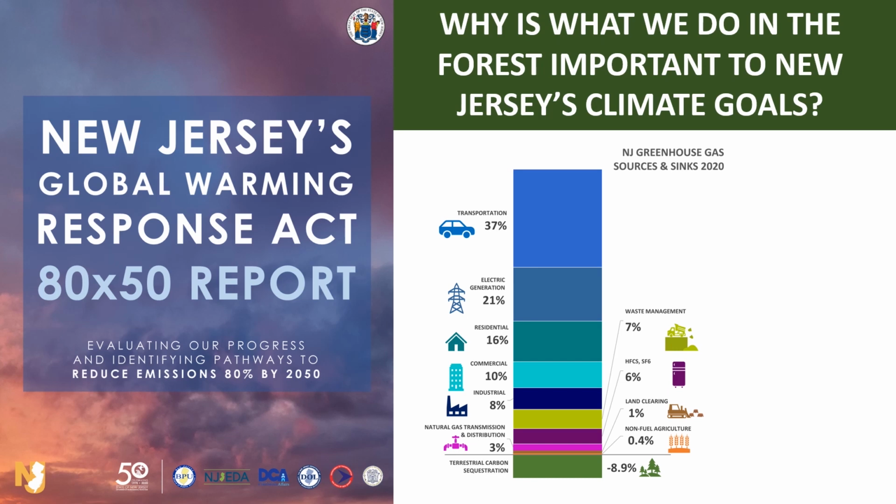So knowing what we know now, what are New Jersey's climate goals, and why is what we do in the forest important to reaching those goals? To reiterate, carbon dioxide is a highly consequential greenhouse gas that is closely linked to climate change. New Jersey's Global Warming Response Act, or the 80 by 50 report, set a goal for reducing emissions of carbon dioxide equivalent, which is carbon dioxide plus other greenhouse gases, to 80% below their 2006 levels by the year 2050.